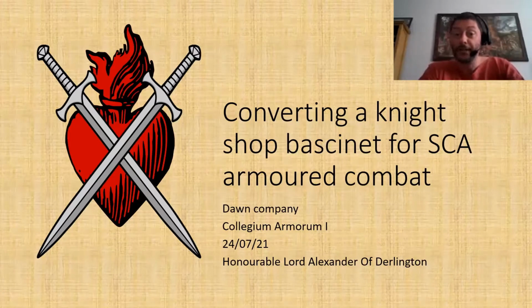And the purpose of this class is all about going through the issues around helmets, making sure that we know what we're talking about and what we need to do to make these things actually safe. Because like most bits of armour, they're not immediately usable just out of the box. They do require a bit of tweaking and a bit of modification to make them safe.